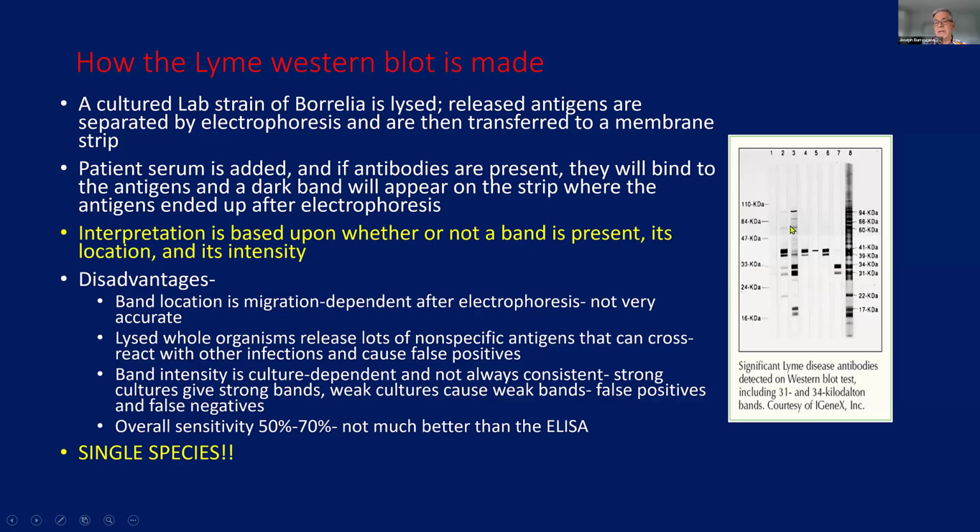And how dark does it have to be to be called positive? What about these here in lane 2? I don't know, some of them might be positive, some not. If you did this test a second time, you might get a different look. So overall, it's better than an ELISA because you can look at individual bands and make your own interpretation, but still, it's only one species.